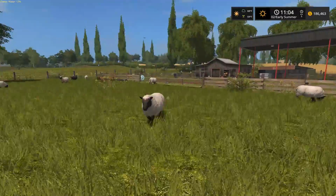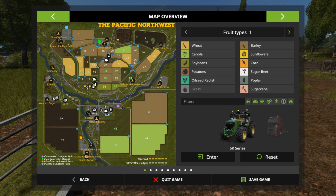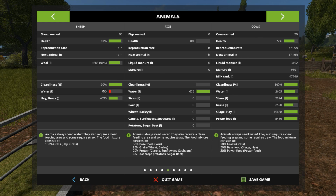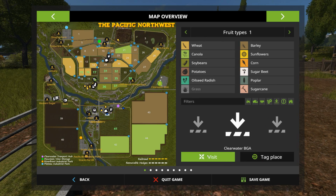So sometime later in the evening, off camera, I'll have to water the sheep. Where are we here with the sheep? Yeah, the water's getting kind of low, so I have to water them shortly. Oh, and probably before I call it an episode, we will check on just one more thing. Let's go down here.